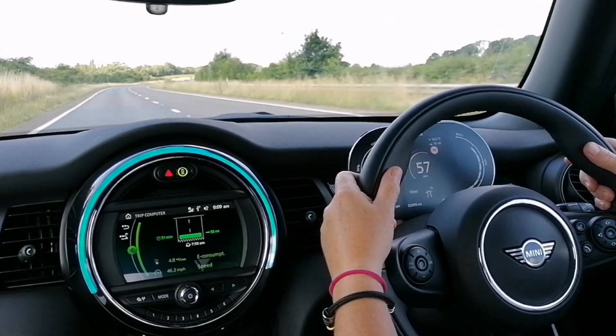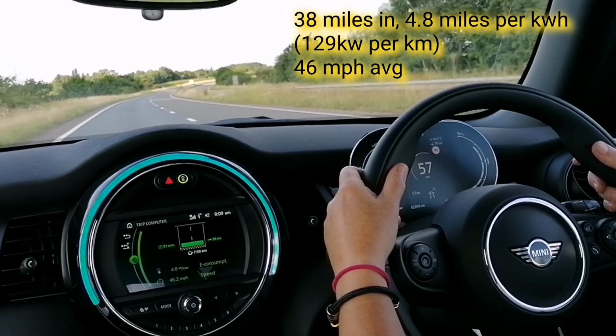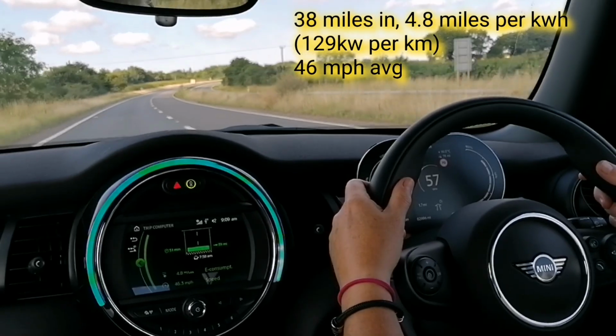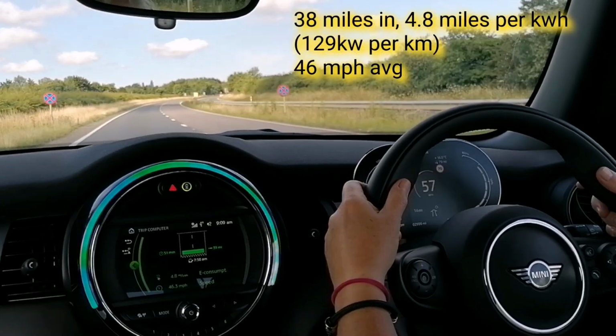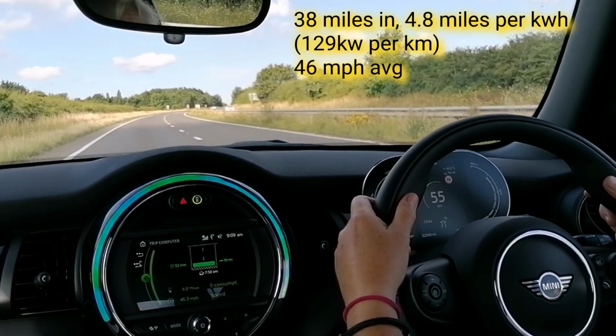38 miles into our journey, we're averaging 4.8 miles per kilowatt hour and averaging 46.2 miles an hour. Compared to that last trip we did, we were averaging under 40 miles an hour. So again, those extra average 6 miles per hour, that's because we're on more dual carriageways, more A roads, and just going a little bit faster.